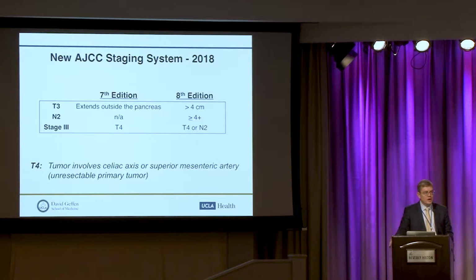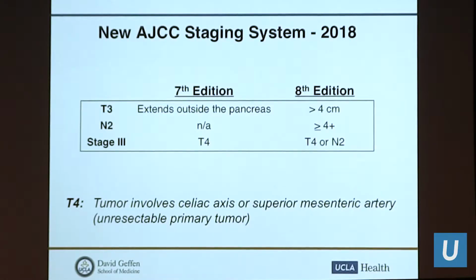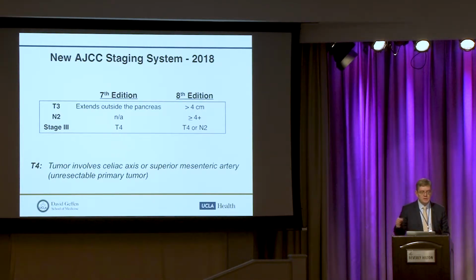Staging for pancreas cancer has recently changed this year. There's a new AJCC staging system that involves N1 and N2, which is new. There used to just be an N1 or N0, but they've found some prognostic significance in having an N2 category. And the T stage of the pancreas has changed also. It used to just be if it was T3 extended outside the pancreas, but now it's purely size based. So if you're doing some preoperative staging with endoscopic ultrasound, all two of you out there, just be aware of the new staging system for pancreatic cancer.